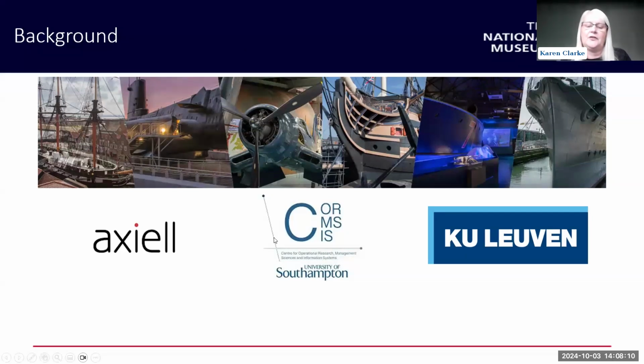The opportunity came last year to work with academic partners at the University of Southampton in the Centre for Operational Research, Management Sciences and Information Systems, known as CORMSIS. We ran initial master's student projects during the summer of 2023, and this was a successful partnership which fuelled further projects this summer. It has also spawned further partnerships with researchers who are associated with the Catholic University of Leuven. Within a similar period, we were also contacted by our CMS provider Axiell to take part in a beta project, and Amy is now going to highlight some of this work with a few case studies.